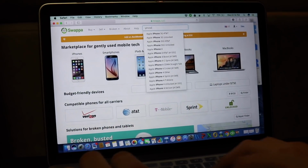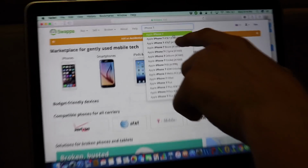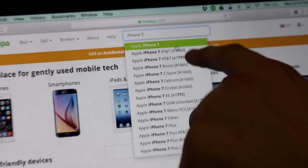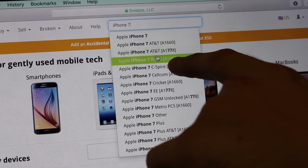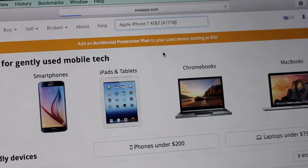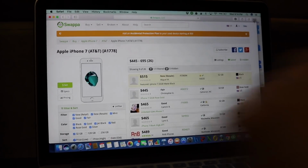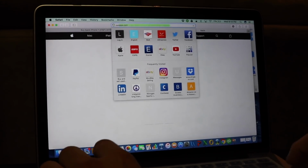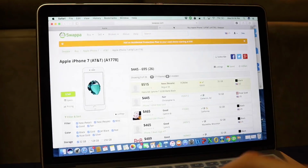So say I want to sell an iPhone 7, AT&T, and here you could see as well, even within the AT&T iPhone 7, there's 2 different model numbers listed. So, sure. And then, usually what I do is, I've had previous listings, so I'll open another tab just to make it easier to list them as that loads.